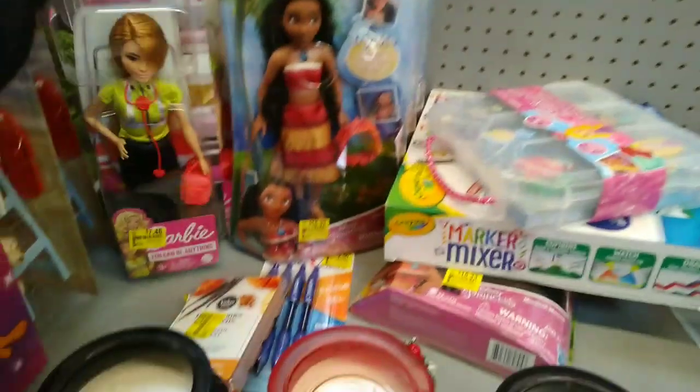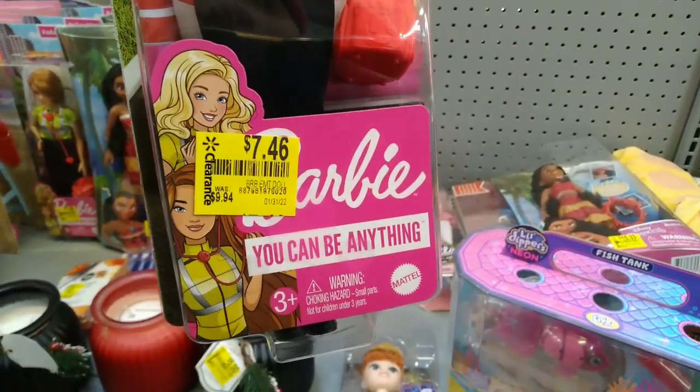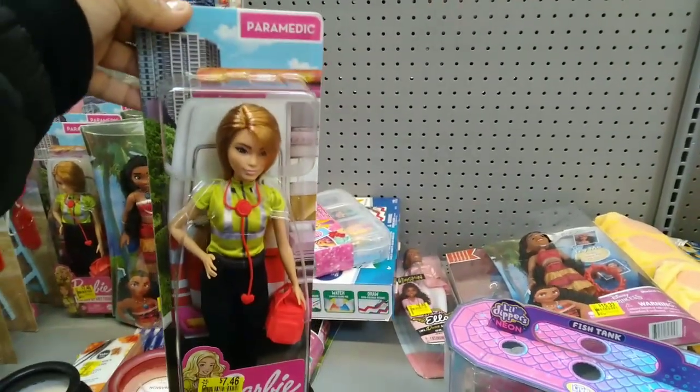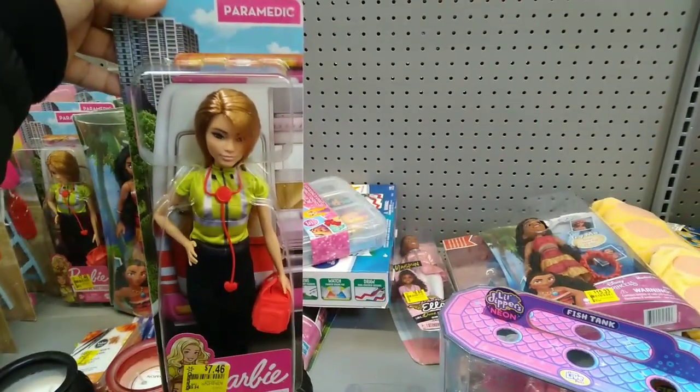Okay, guys, they have more Barbies here for $7. It was $9.94. So I'll wait for these to get marked lower. Paramedic.